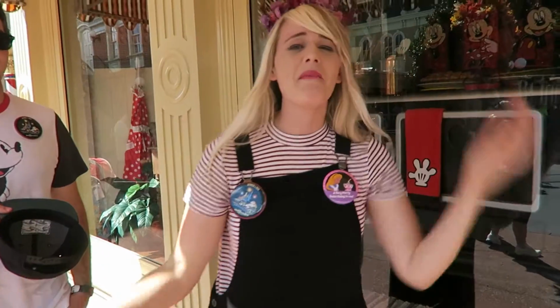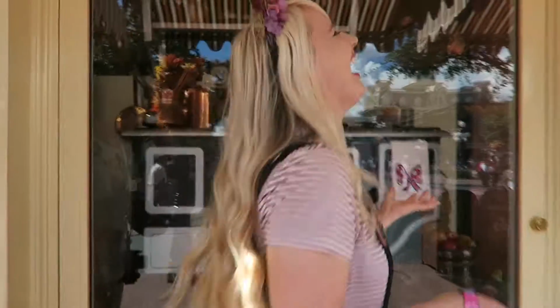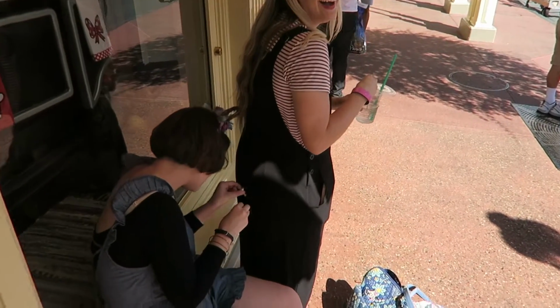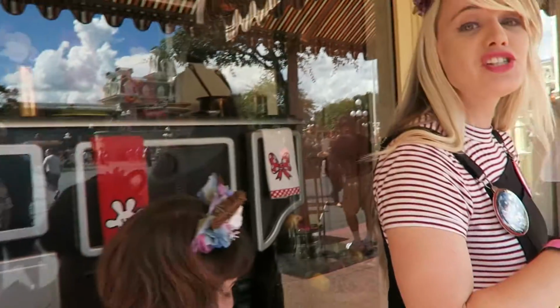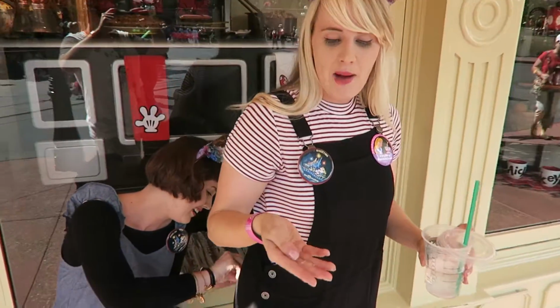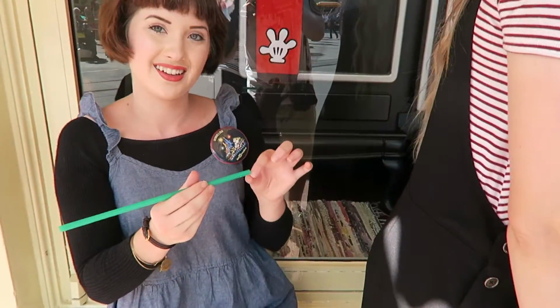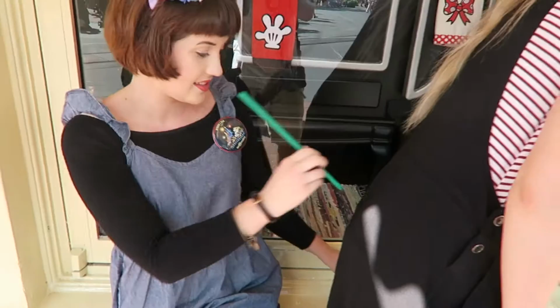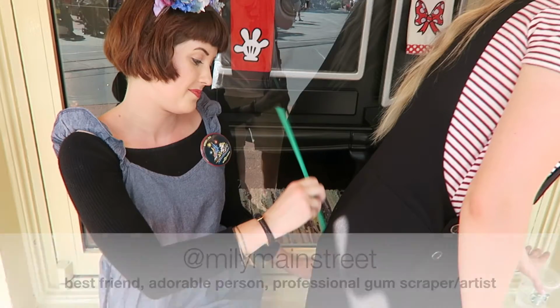There's chewing gum on her butt. Gum on my butt. Okay, what do I do? Don't touch it. Gross. Oh my god. This is what friendship is, people. This is true Disney friendship. This is how you get gum off your clothing, ice. I would say you look like an artist. If I'm zoomed in at a certain angle, it looks like a canvas and that's your paintbrush. Gum off my overalls. Yay!